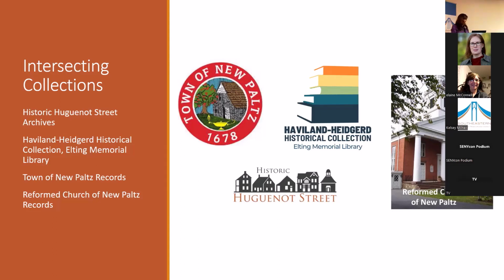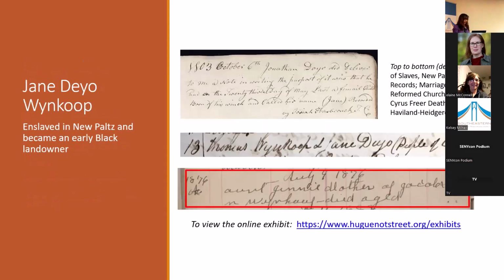With early documents in French and Dutch, as well as English, they illuminate the development of a rural American community as it evolved over time, and demonstrate the power of local history to deepen understanding of broad historical trends. One example, but a very good one, of how these collections intersect is the exhibit we did on Jane Dio Winecoop a few years ago. Jane was a woman born into slavery in New Paltz, and who later became one of the earliest Black individuals in town to buy land.